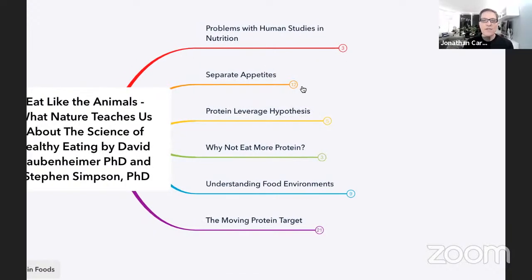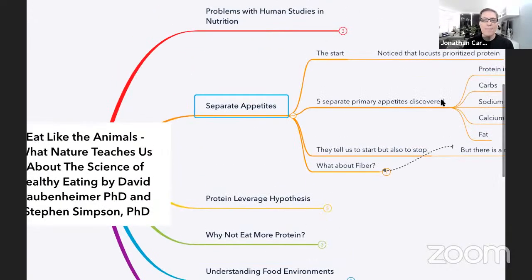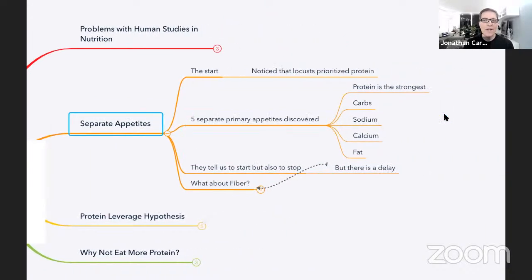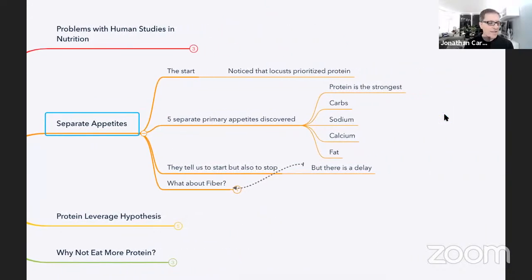And what they've discovered is that we have multiple appetites. And we'll get into what those five primary appetites are. But in this book, they basically discussed that they started looking at locusts, and they wanted to see basically what of the primary appetites, those being, listing them now, protein, carbohydrates, sodium, calcium, and fat. And these are capable of causing you to have an appetite.